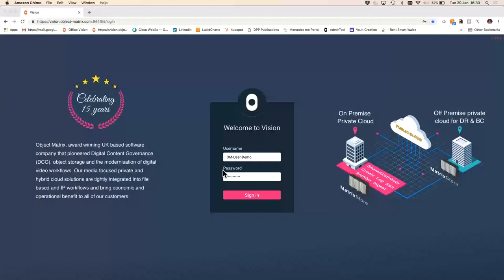Great. Yeah, so what we've done is Marco has archived it to a local Matrix Store, a small one that's over at Flavosys, and then that in itself is replicating to our Matrix Store as a service. In this particular case, it's the Matrix Store as a service we host in data centers around the UK, and this is my first portal into it.